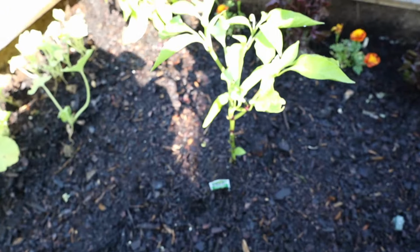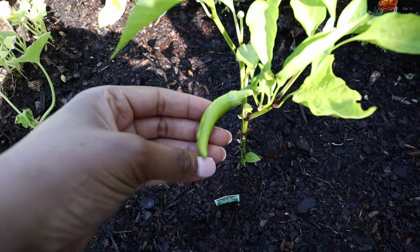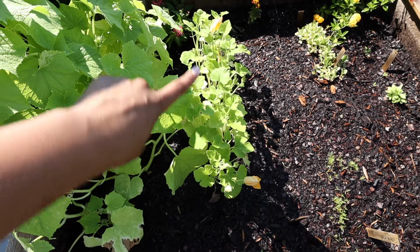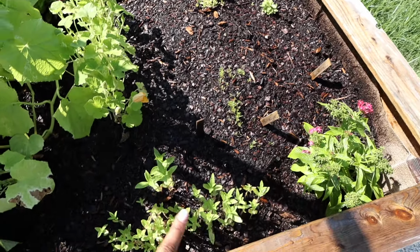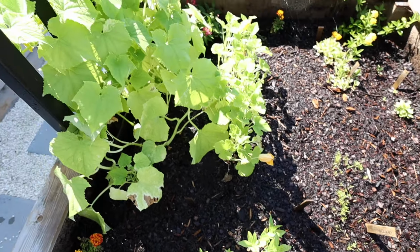And then here's our banana pepper over here. Do you guys see that little banana pepper? Oh my gosh, it's doing so well. Our cucumbers are doing amazing on this side as well. And then we also have right here our zucchini that's doing really well. Our radishes are doing awesome. Basil, you guys already saw that. And then our zinnias are growing nice and tall. So that is the update.